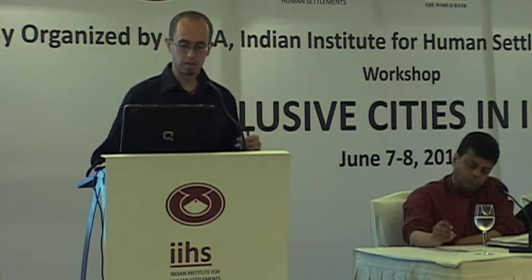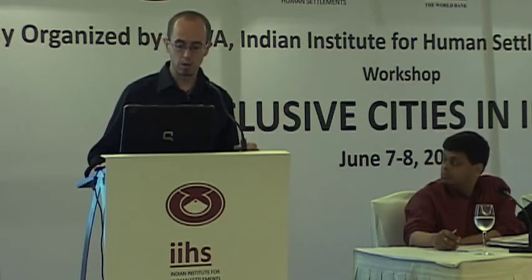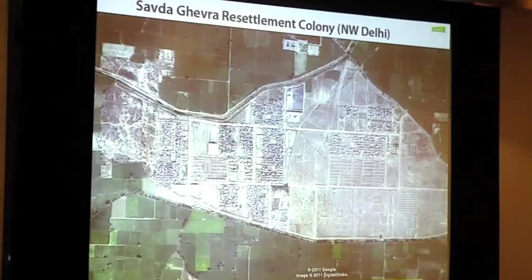Again, there is a problem of infrastructure. The government is supposed to put infrastructure in before relocating people, but in Savda Ghevra, apart from electricity, no infrastructure is there. People still carry baskets to get water from the trucks, and I think this explains the level of the situation. Savda Ghevra is a very young resettlement colony located almost 30 kilometers from CP, I would say.